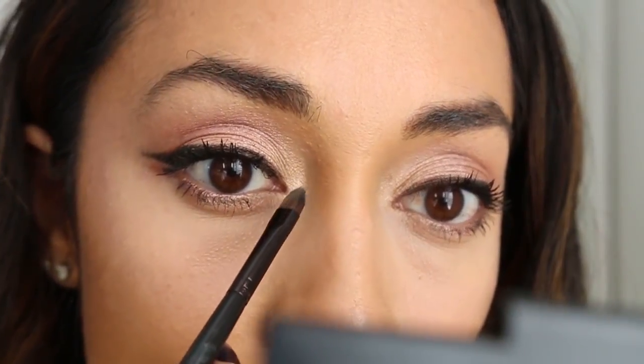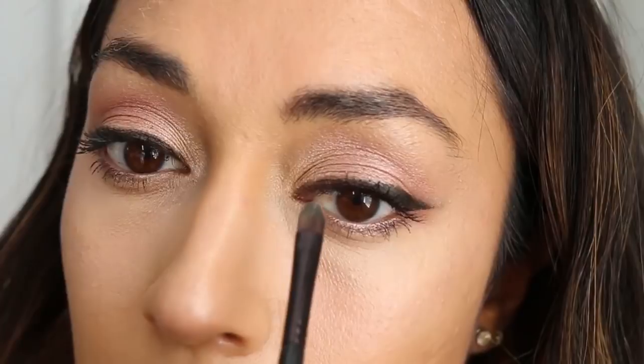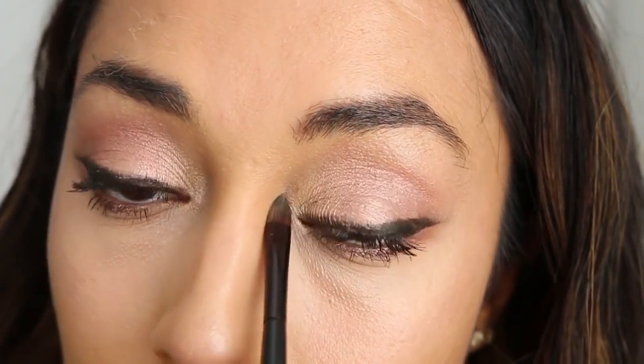And I totally forgot to highlight my inner corners of my eyes, which they did for this makeup look. So I went ahead and went back in with that Wet n Wild highlight with an eyeshadow brush, and I just think it made the eyes pop even more.